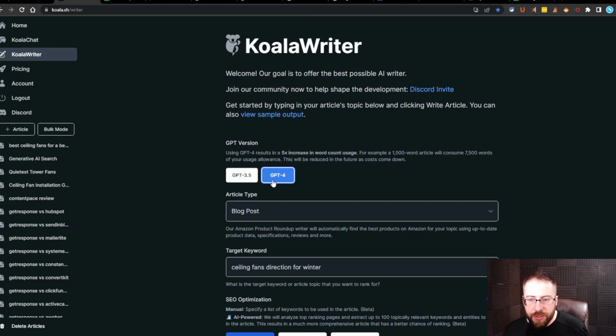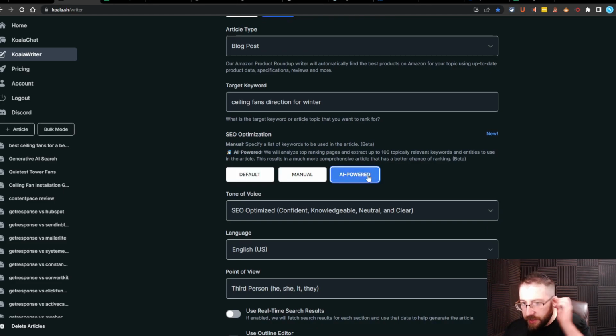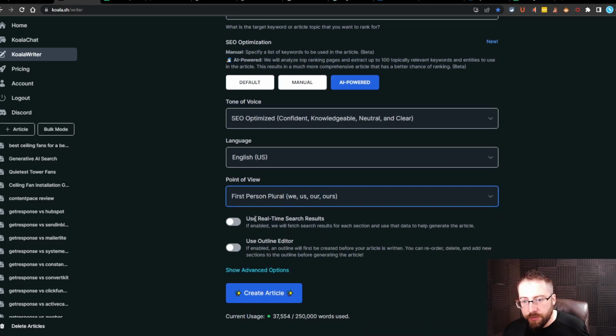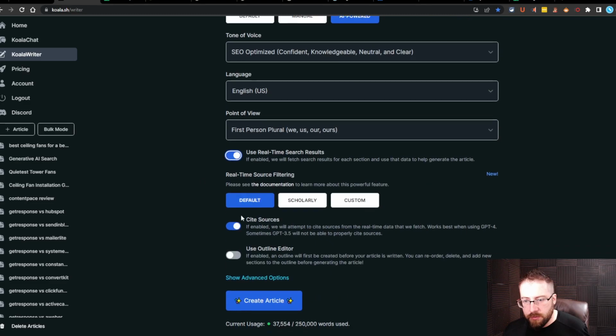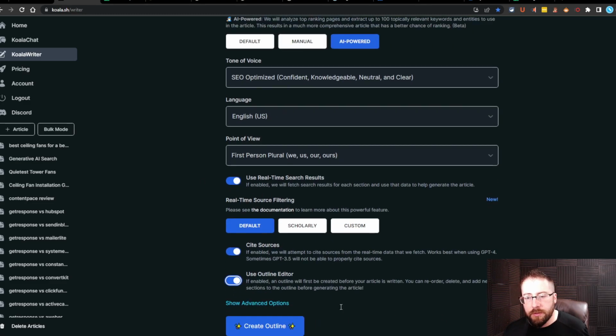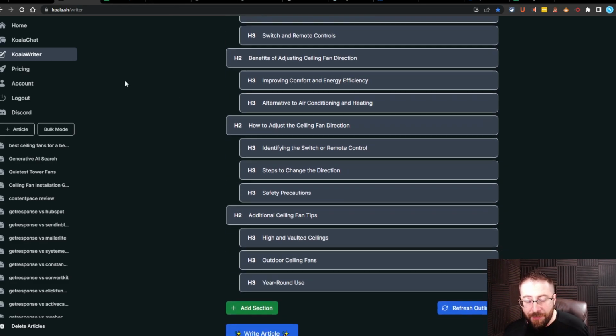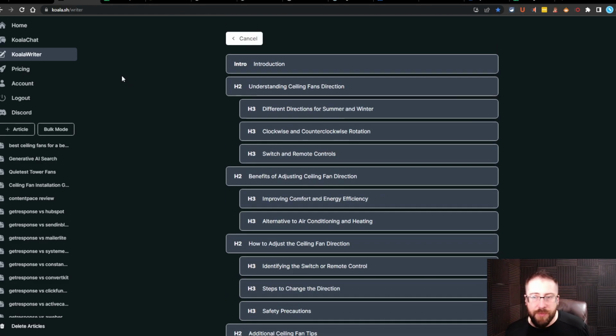And this one we're going to do GPT-4. We're going to stick with everything else being the same. AI-powered optimization. We went first person, we, search results, cite sources, outline editor, and create. All right, and immediately we can see the differences in the outlines. I mean, this is a much better outline. Now, we'll see what the difference is in the finished product.